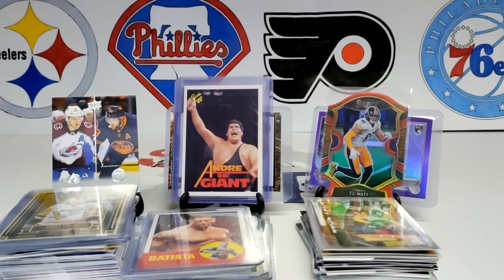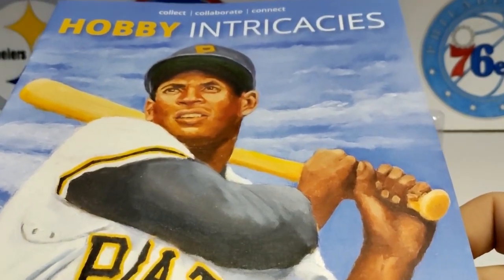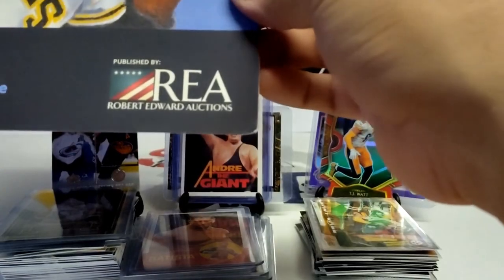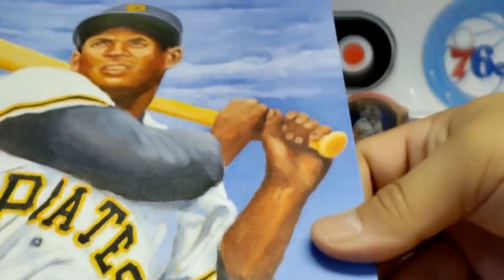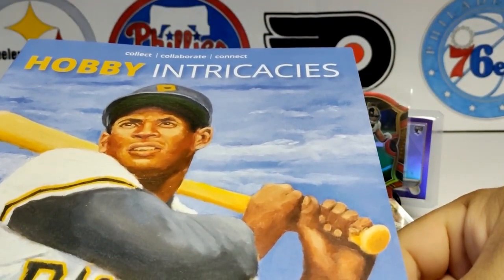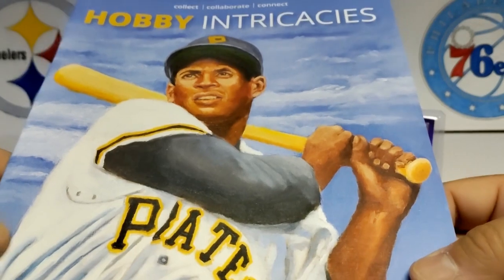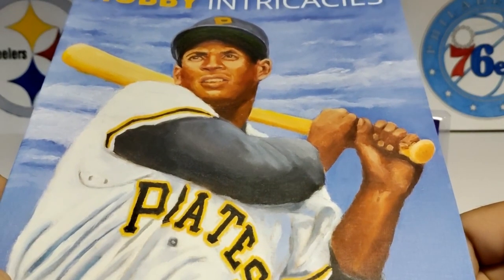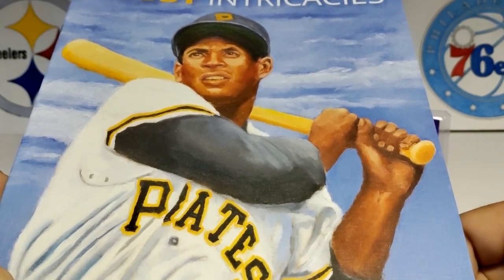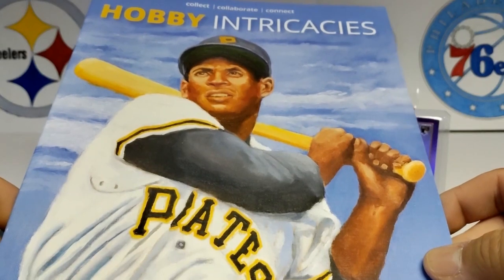Then the piece Angela has sent me, I believe it came from the Nationals, I think she said, or she saw it at the Nationals while she was there. She got this Roberto Clemente little magazine published by Robert Edwards Auctions. And it says hobby intricacies, collect, collaborate, connect. She thought I might have liked it because I have Roberto Clemente, and she asked me if I collected them. I said, well, I do, not totally focused, but I do collect his stuff because it reminds me of my dad. And she showed me this, and I was like, oh man, I really like that.